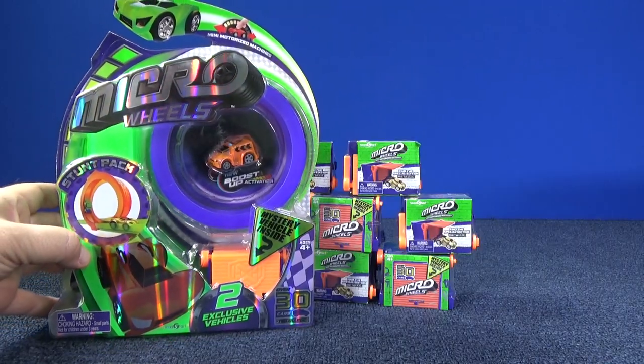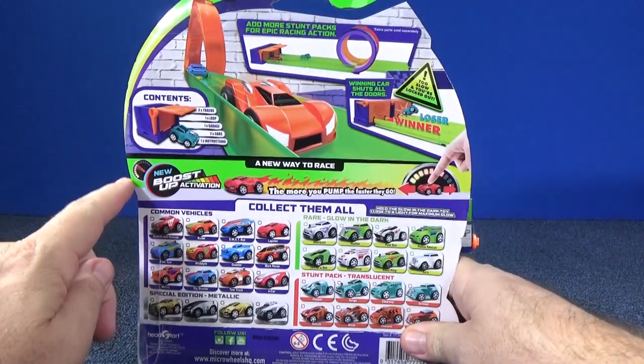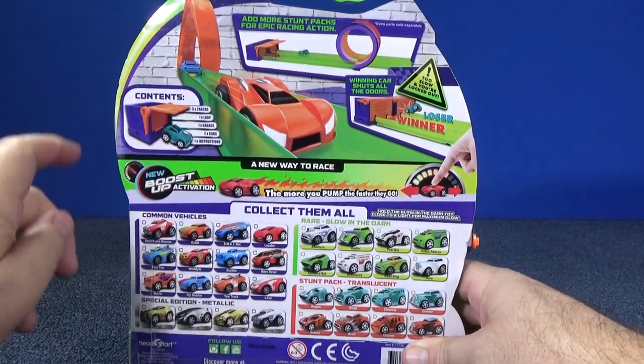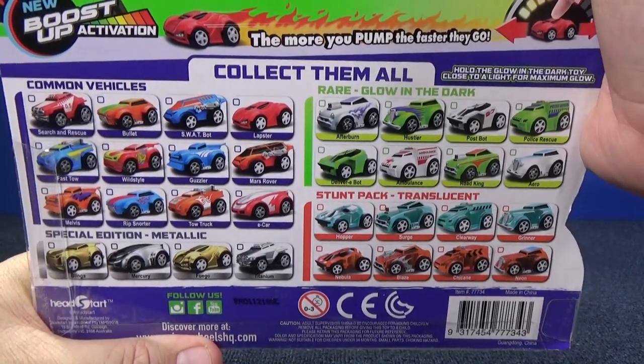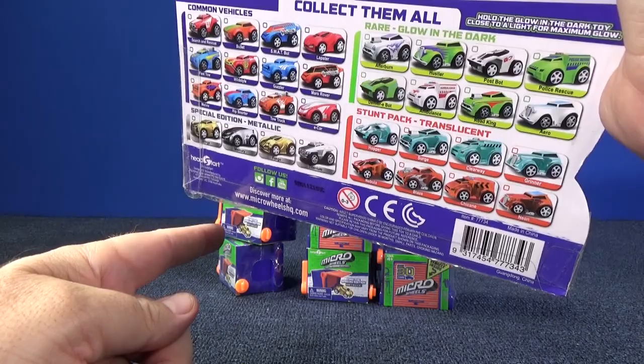Check out the holographs on the packaging. Very cool. Let's take a look at the back. There's what's in the package. You get some straight pieces of track. I see a loop right here. Oh yeah, look at all these cars that you can collect. So you can have fun with this package right here, or those right there. You want extra cars? You can get yourself some mystery packs.